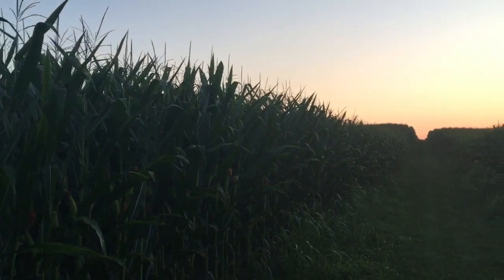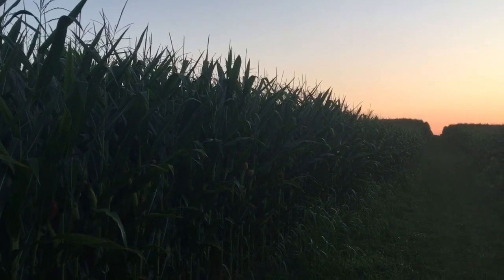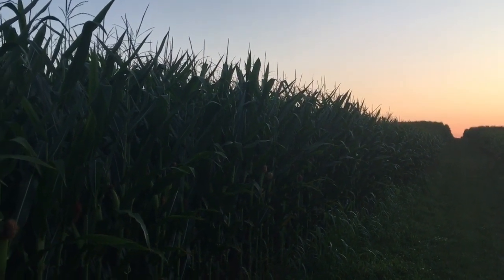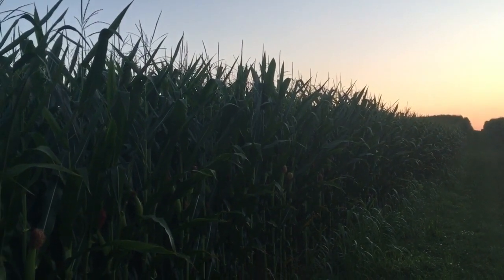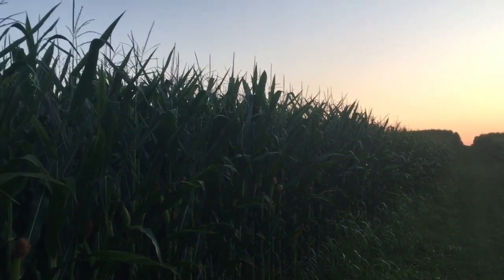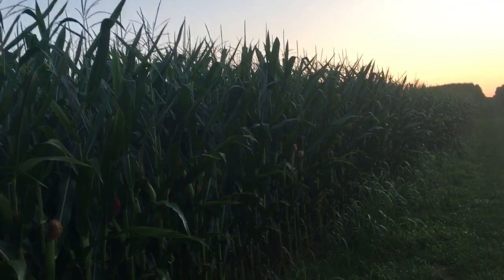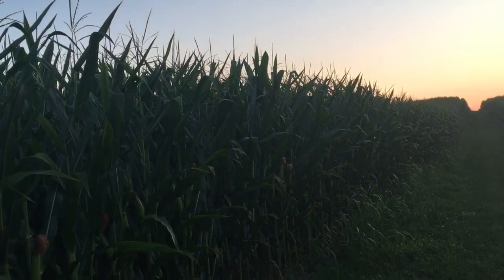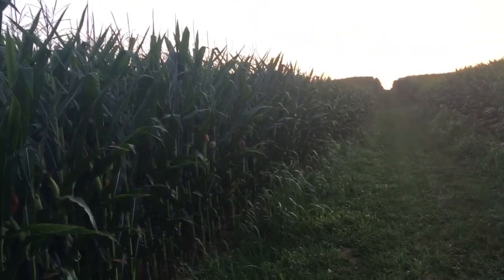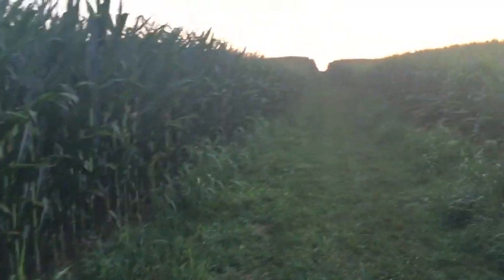Definitely not something to be proud of this year, but who knows. Like I say, it's only August 8th, and a November harvest is still a little ways away. I have had guys tell me that they have harvested corn that did really, really well, and it was less than 6 feet tall. So who knows? But from what I'm seeing, it is just so spotty.